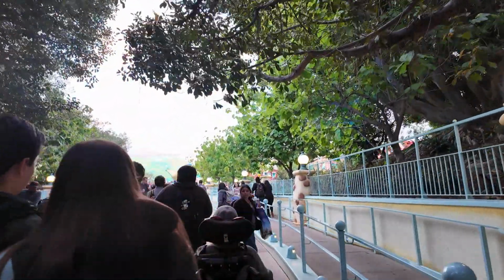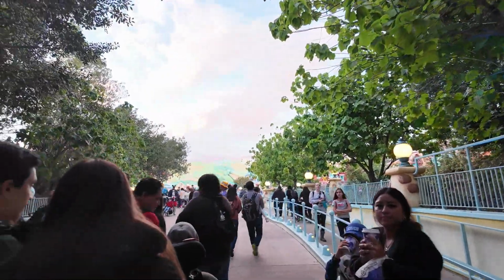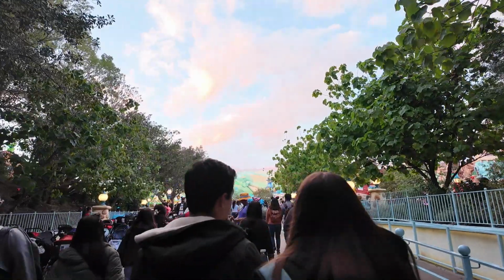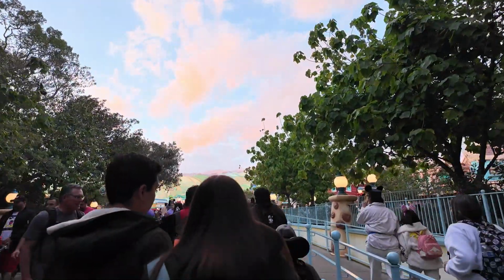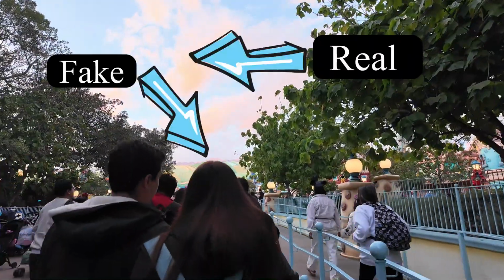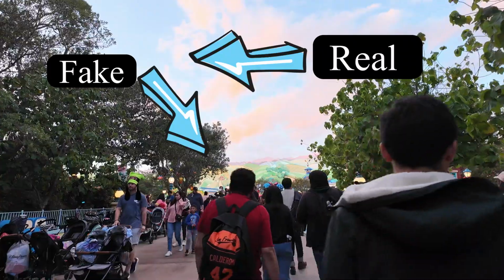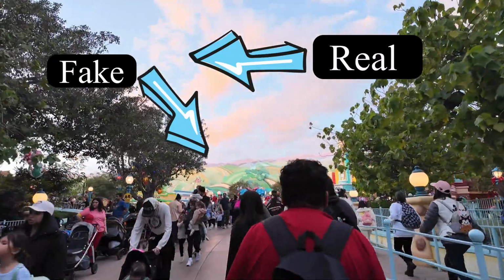Alright then, this is Toon Town. Not sure how well it comes out on camera, but the background and the fake scenery for Toon Town blend really nicely into the real sky back there. The hills and the clouds up in the distance. That's pretty neat as you come in. It's a rather steep hill here as well. I wonder if that's intentional for the effect.